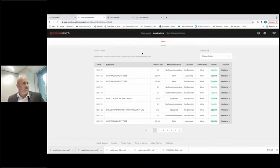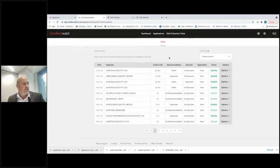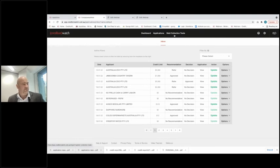So the next step is to go into the inbox. Hopefully that hasn't timed out. So there's the application we just did. And this inbox, as you can see, it actually sits within CreditorWatch itself. So you're not having multiple logins, it's all within one place.